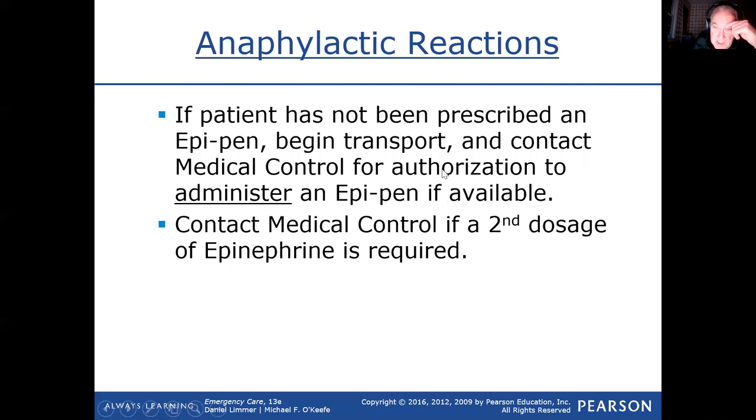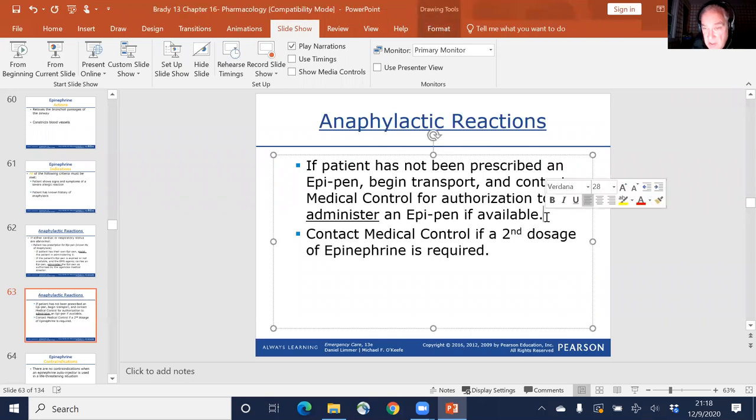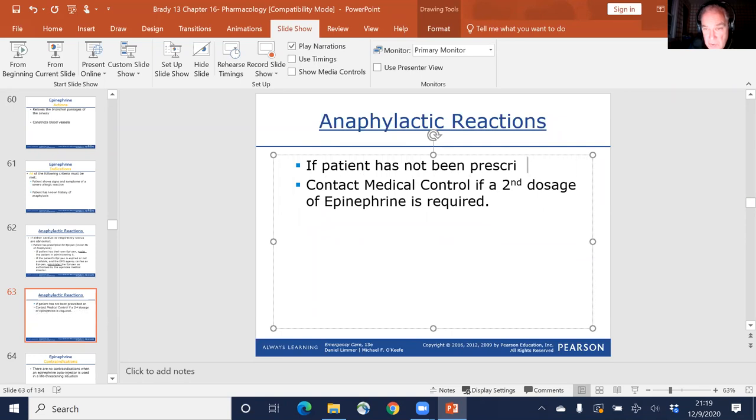Now, if the patient has not been prescribed an EpiPen, this is kind of out of date, I apologize. This is what it used to be. It said if a patient has not been prescribed an EpiPen, which means they don't have a known allergic reaction, you used to have to call medical control, but it doesn't matter anymore. As long as you recognize an allergic reaction, you can go ahead and treat the patient.